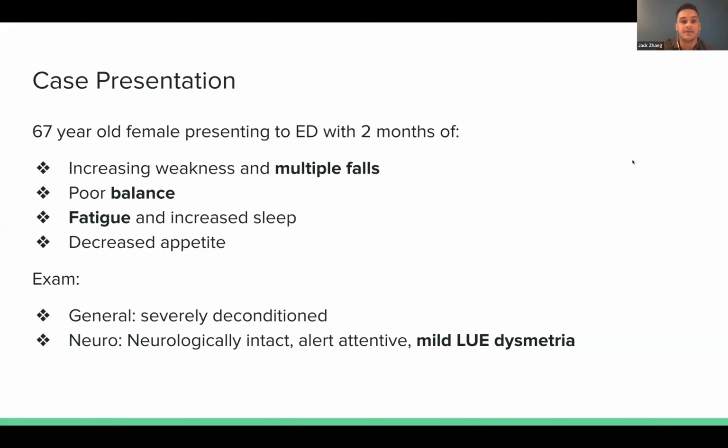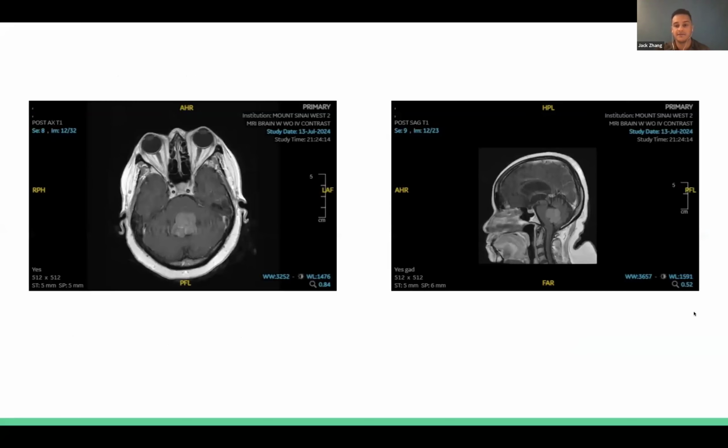Our patient is a 67-year-old female. She presented to the ED with 2 months of increasing weakness and poor balance, both of which contributed to her having multiple falls. She was also experiencing fatigue and increased sleep and decreased appetite. And on exam, she was pretty severely deconditioned, but her neuroexam was really only notable for some mild left upper extremity dysmetria. Other than that, she was neurologically intact and alert and attentive.